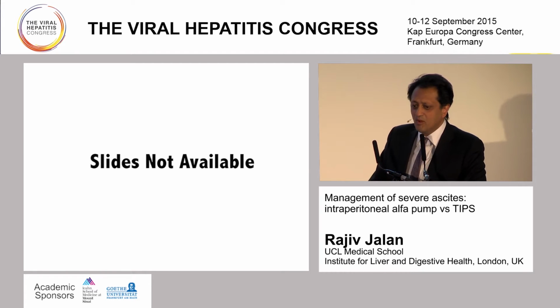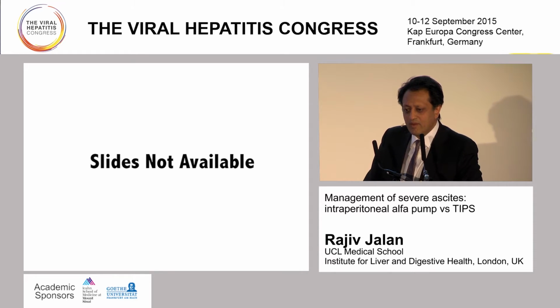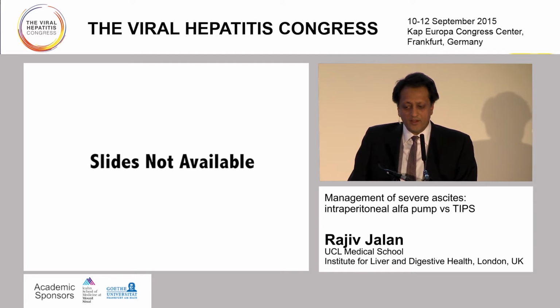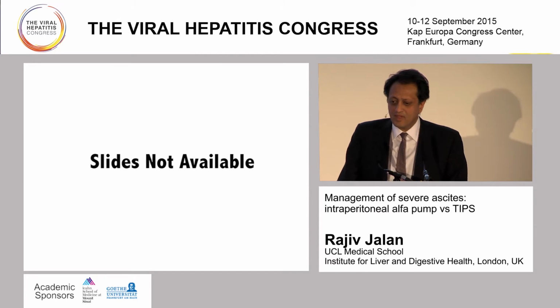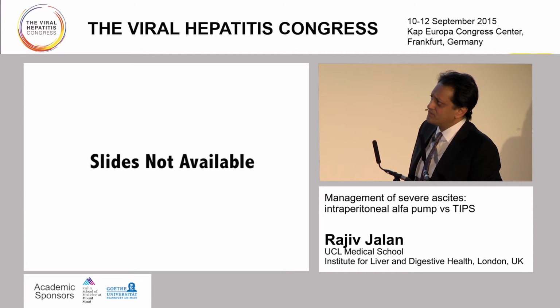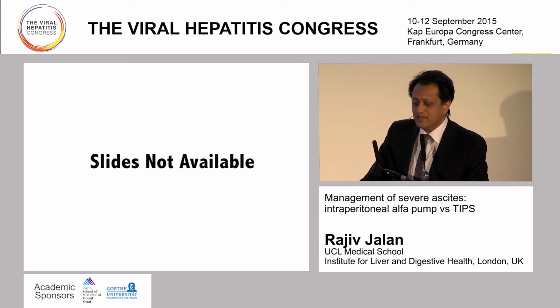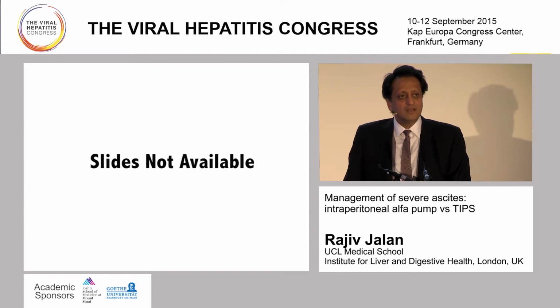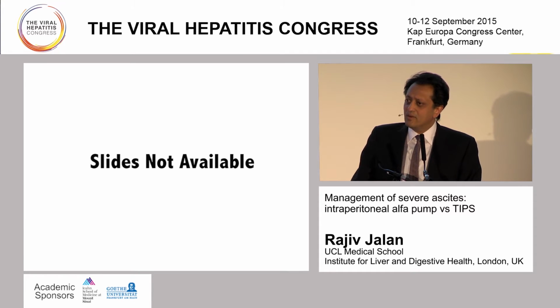It's a multi-center, open, randomized, controlled clinical trial. Patients are randomized to either treatment with the alpha pump or standard of care with large volume paracentesis. Many of the centers in Europe have taken part, and these are all expert centers in the management of patients with ascites or advanced cirrhosis. It's a strange primary objective, which is paracentesis-free survival. Secondary endpoints look at complications, nutritional effects, renal effects, and so on. I'll show you some of those data.